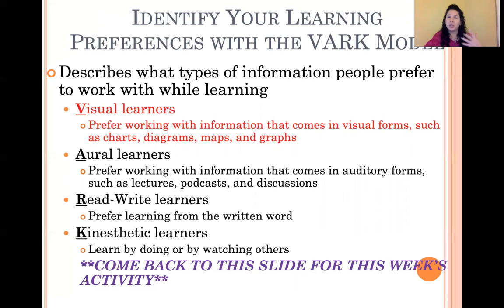The oral learners or the auditory learners, these are people who really prefer listening to information. So you like podcasts. You like listening to your professor's lectures because that's listening. You like discussions with group members that are auditory because you can hear what they're saying. So you really like to learn that way. The read and write learners, these are the people who prefer to learn through their textbook because they like the written words in the text. They might say, visual and auditory, whatever, but I really get it when I read my textbook. It makes sense to me, right? That's the R, the read and write learners.